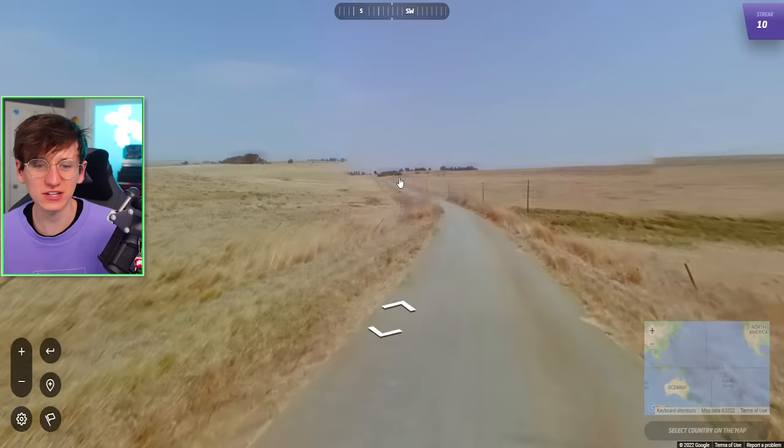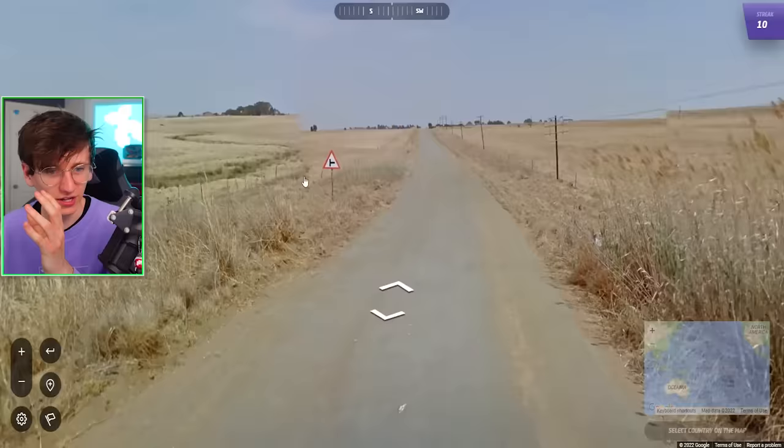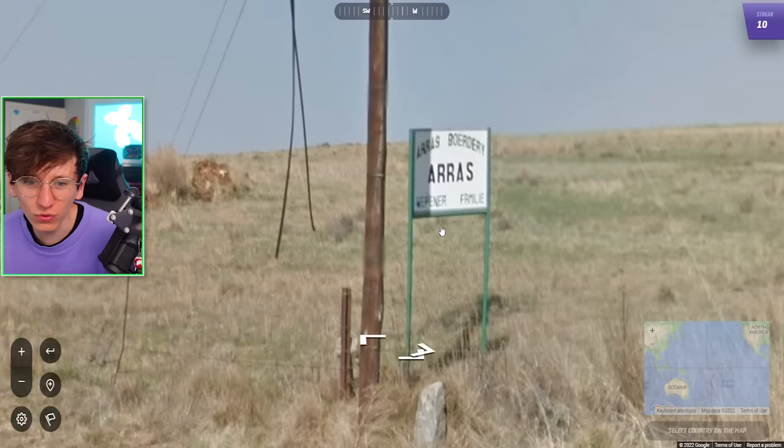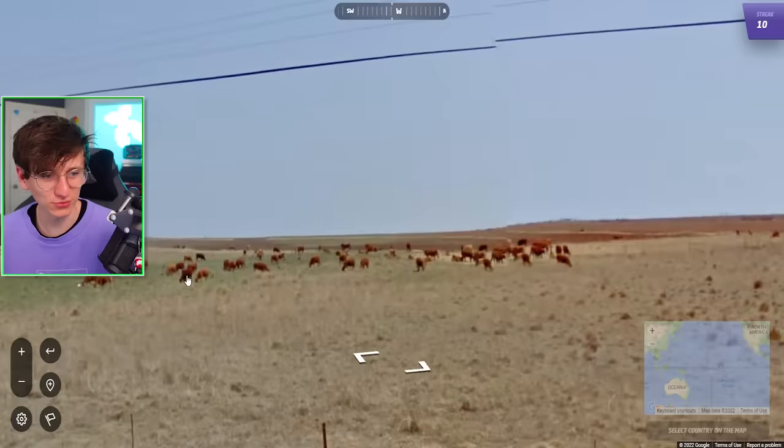There's a sign. If it says, like, watch out for giraffes or something, at least we can work out which continent we're in. That is no giraffe. That just means left turn, I think. Oh, here we go! What the? Arras Buderi Arras Weapone Famili. What? We got cattle? I think so.